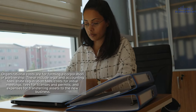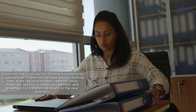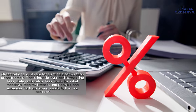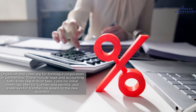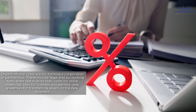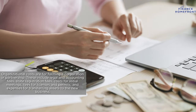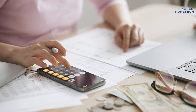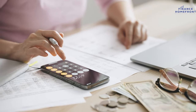Organizational costs are for forming a corporation or partnership. These include legal and accounting fees, state registration fees, costs for initial meetings, fees for licenses and permits, and expenses for transferring assets to the new business. Understanding these deductible costs can really help your business financially.